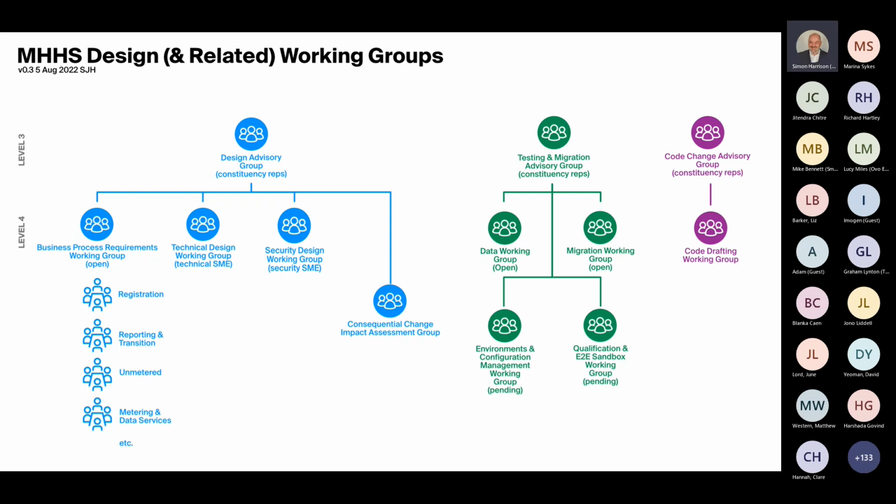The other group that's called out there is the Consequential Change Impact Assessment Group, which isn't as such a formal design group. It is an opportunity for suppliers and the program and networks and other participants to apprise each other of the implications of the design as it has emerged. It's met once, and worked through a number of items that were raised by a couple of participants. And this is about where the design explicitly is intended to resolve the target operating model for settlement, but has a consequence on other processes beyond settlement, which could be billing, it could be metering, it could be whatever. But this is an opportunity for participants to raise concerns around the consequences of the design beyond settlement.